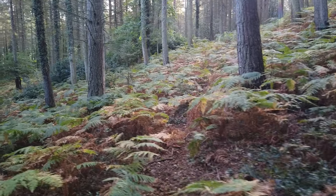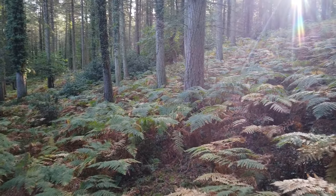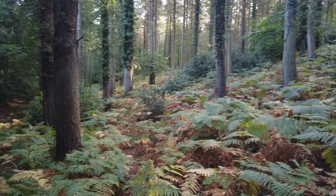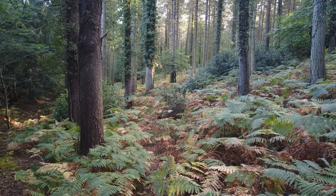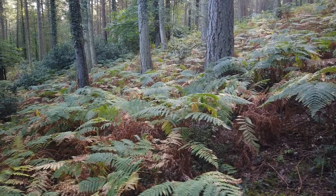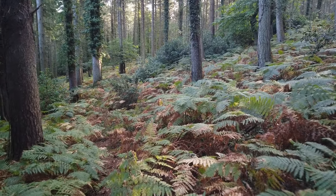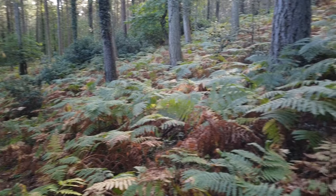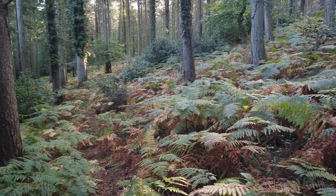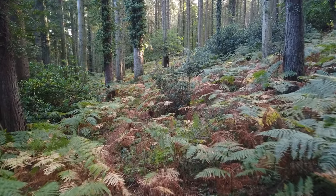So these ferns are just starting to die off here. Already a little bit of color, so I think I might be able to get a shot. I'm going to get down into these fir trees down the bottom here and see if I can get a shot using the colors of these ferns. But as you can see, they're just on the turn. So another couple of weeks, this whole bed here is going to be just a massive sea of red ferns. So I think we might be coming back here very shortly.